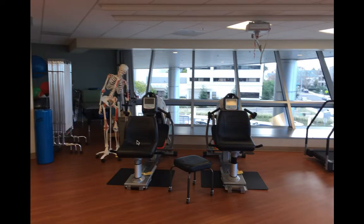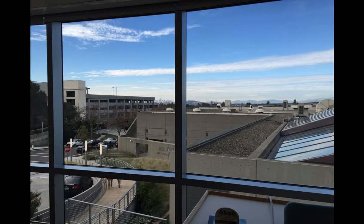You sit in here. I think they turn them around so you get easy access to sit in, and they spin you around, and then you can put your feet up on here and pedal, or push on your feet to build strength here. And you can see even here's a nice view. This is the entrance to the hospital here that you can see through the window. And that's a view out the window again from the gym. This is on the second floor. Again, the second floor is the gym.